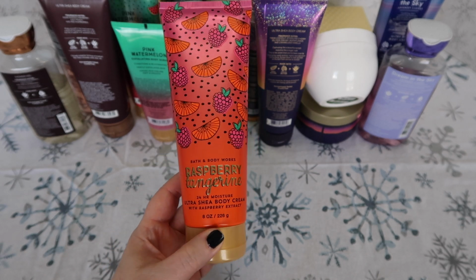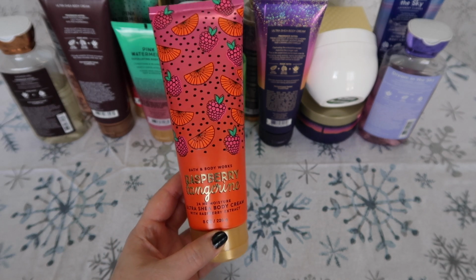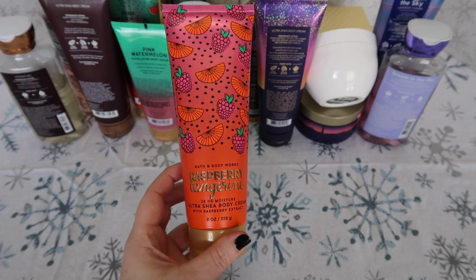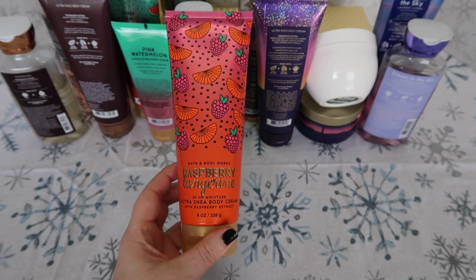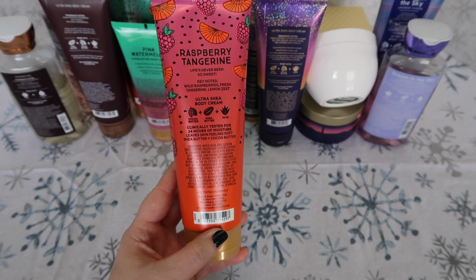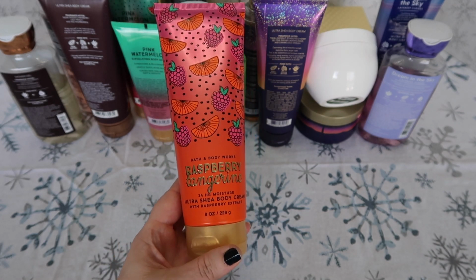First off, I absolutely love the packaging of this entire range. It is just so fun, vibrant, and very summery. I absolutely loved it. They also had this scent out in candle form, which I enjoyed, but I really enjoyed it a lot more in body care. The key notes are wild raspberries, fresh tangerine, and lemon zest. And this one was fantastic.